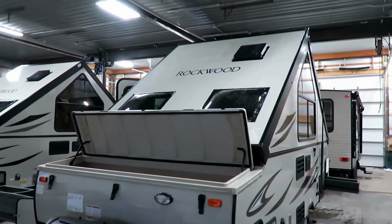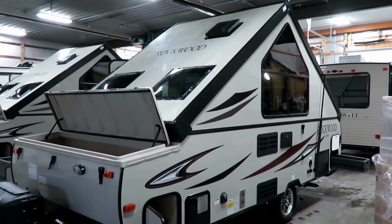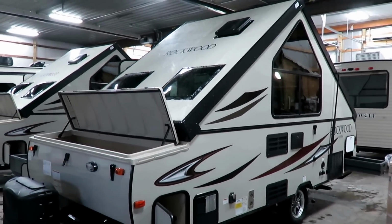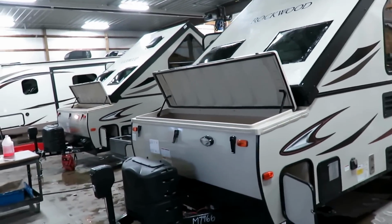It does fold, that's fine, but a High-low used to fold before they went out of business, and they weren't a pop-up. So this could be in that same category. This is actually one of the reasons High-low went out of business. I think Rockwood kind of put them out of business.